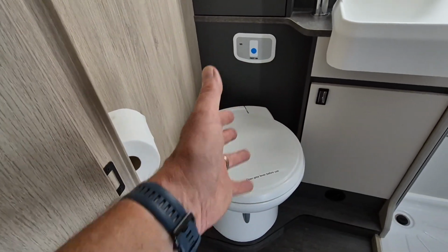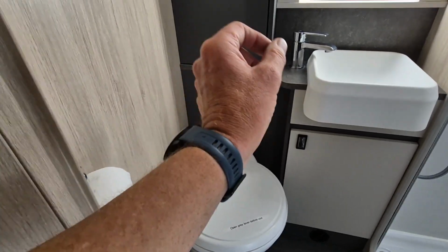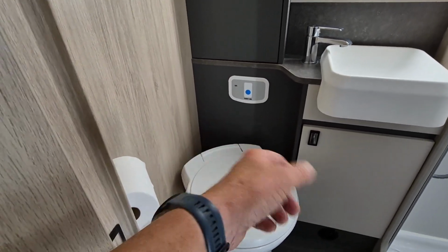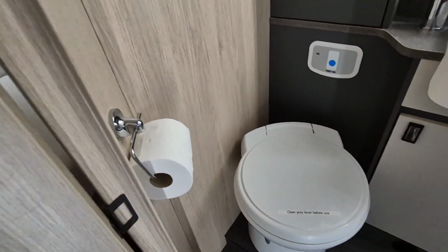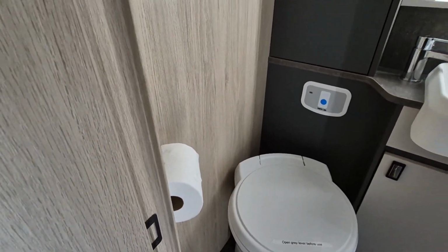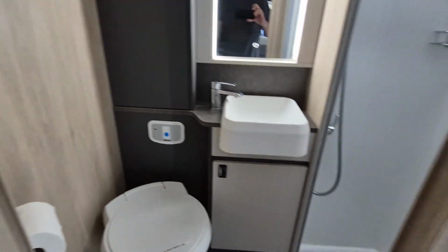Once you've done what you need to do, flush it with the blue button that's just on the wall over there. If no water still comes out, give someone a shout and ask them to put the water pump on, and that will flush the bowl out. And then when you're done, close that up. The bowl will swivel to wherever it needs to be, and we use an easy dissolving toilet paper so it doesn't clog up in the cassette, and you'll often find another one inside there for you.